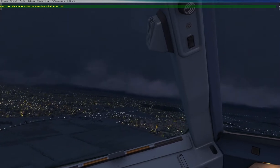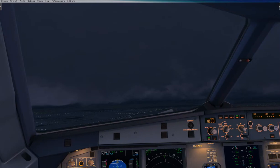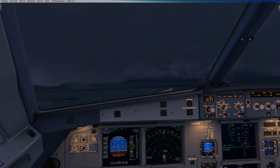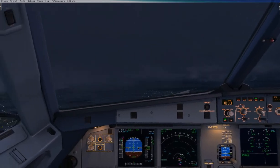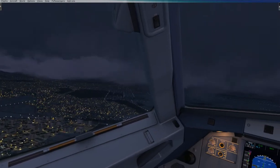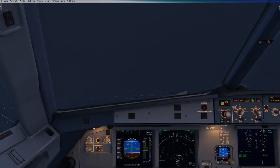Departure control 141. With you passing flight level 60 for flight level 40. 141 in contact. Descend to flight level 40. Descending to flight level 40. 141. Flaps up. Climb thrust.